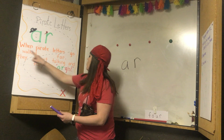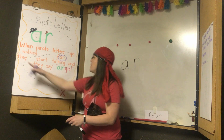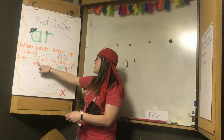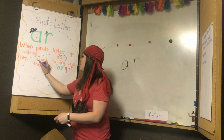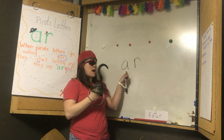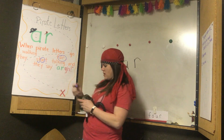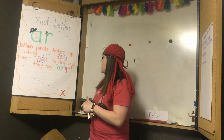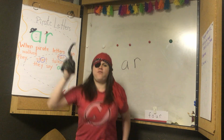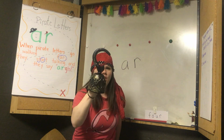When pirate letters go walking far, F-A-R, I see A-R right there, they start talking and they say R. Let's look at this word start. St, st, st. That starts with a blend, but then I hear the sound R, which is combined by A and R. See it right here? And that consonant T comes after. Start, talking, and they say R. Read it one more time with me. When pirate letters go walking far, they start talking, and they say R.